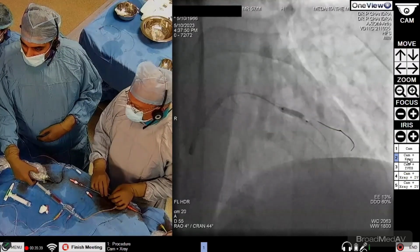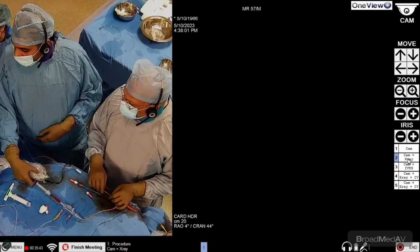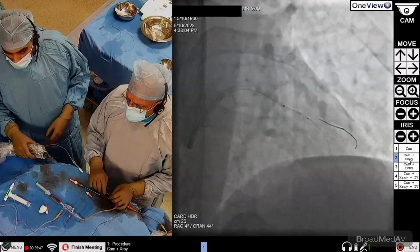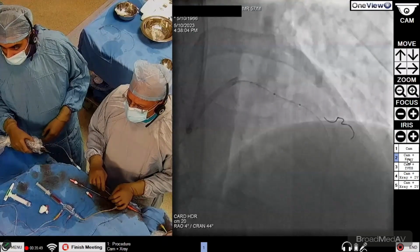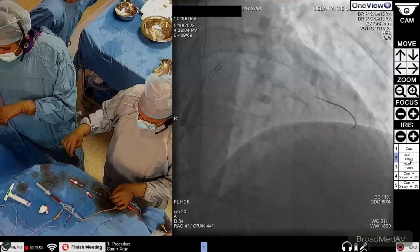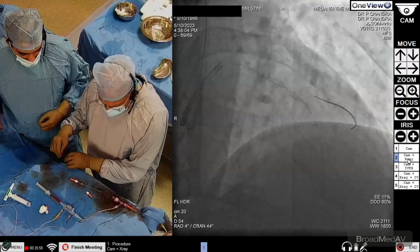So this is the last set of pulses, and the balloon is fully dilated. So there doesn't seem to be any residual here. It will be over soon. So the NTG pain will go away. Give some nitroglycerin. And now we will check with IVUS.